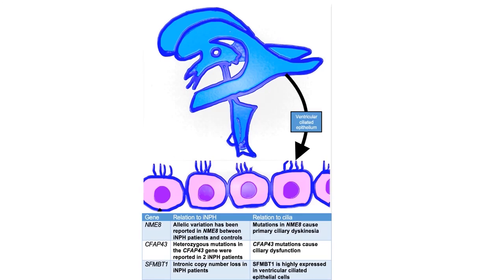A study in 2017 examined 23 candidate Alzheimer-associated single nucleotide polymorphisms in 188 shunt-operated INPH patients and 688 controls without diagnosed neurodegenerative disease. Of the 23 candidate SNPs, logistic regression analysis identified allelic variation of NME8 between INPH patients and controls. Mutations of NME8, also known as TXNDC3, cause primary ciliary dyskinesia.